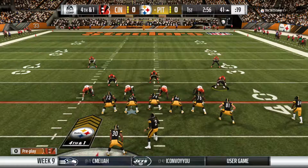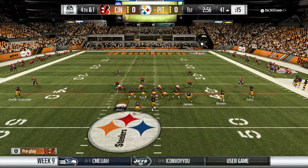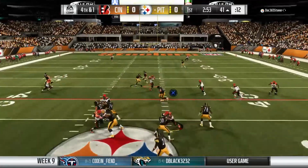Detroit! Detroit! Gone! Gone! Gone! Gone! From the gun, here's Rudolph.